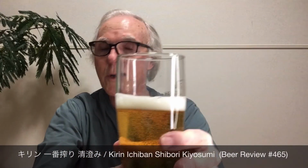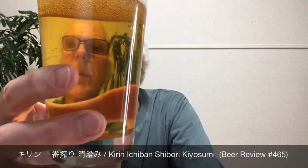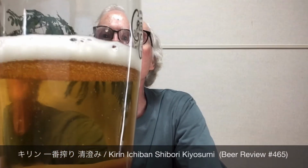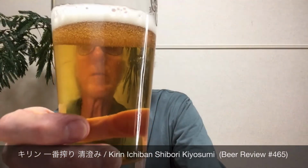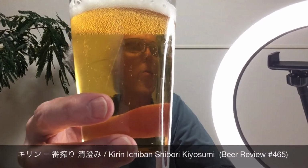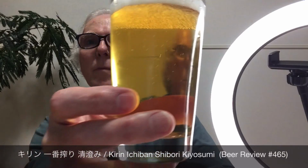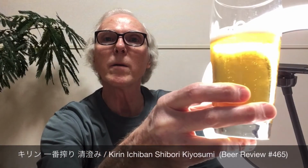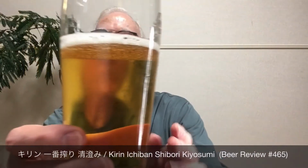The Motueka hop should be quite noticeable. So it is a completely crystal clear, medium dark gold with a half finger of fluffy white foam. Pretty decent carbonation flying up. Put it through the light. Okay. Quite a lot of carbonation rising here.